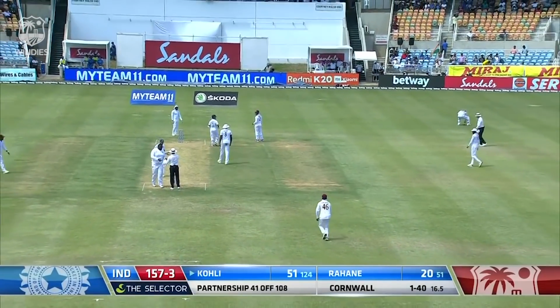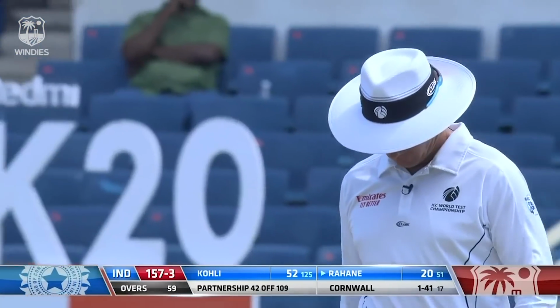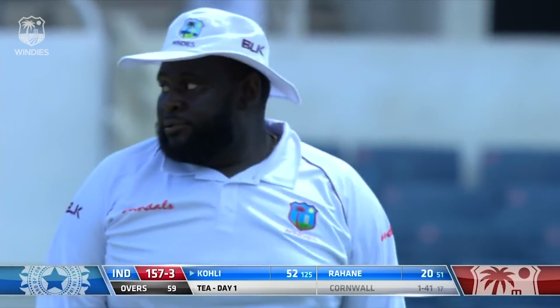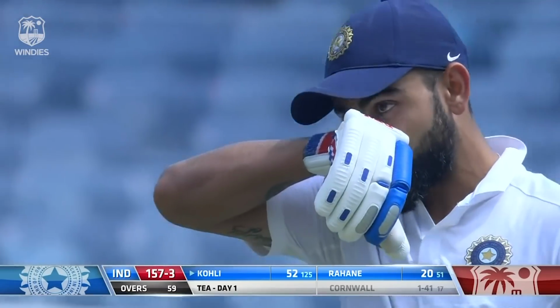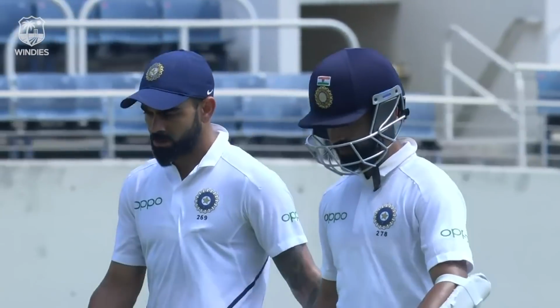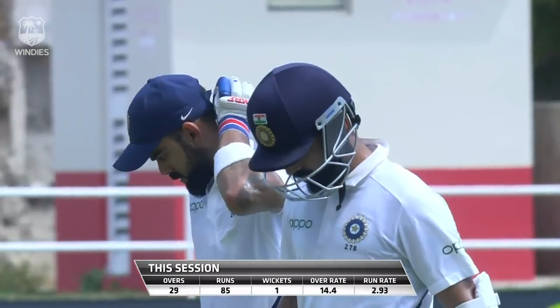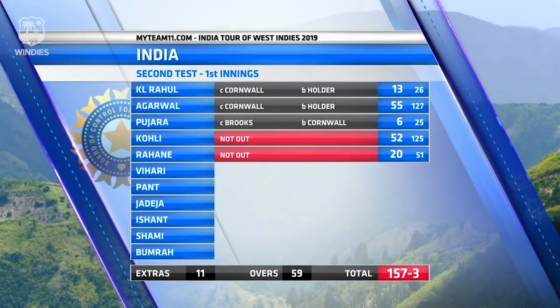He takes a single, Virat Kohli, off the last ball, so he'll take the first ball after tea. It's 157 for 3. A very good session for India. With the bat, 85 runs scored, the loss of 1 wicket, that of Mayank Agarwal, who had a good innings at the top of this quality batting lineup from India. These two working their way into this test match and batting India into a strong position. So at tea time, India have moved on to 157 for 3. Virat Kohli not out 52. Ajinkya Rahane not out 20.